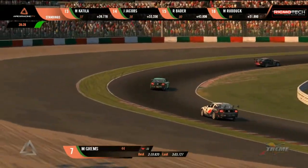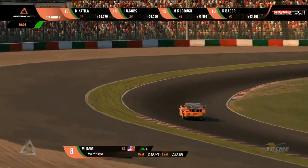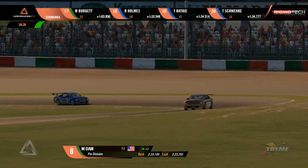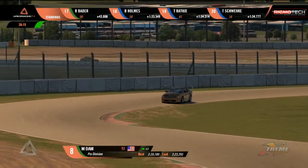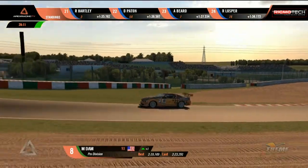Look at that, Mike Dam is only 2 seconds ahead of Kevin Ford now. And Mike Griffith has got some nice clear air. I think it'll be very interesting to see what he does, Adam, now he's got some clear track in front of him. Yeah, because now he's in effective 4th position.